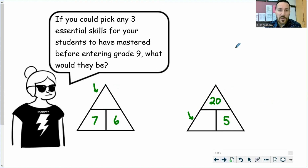So that is by far the most important thing. The second most important thing is actually not necessarily a math skill. First one is math fact knowledge, but the second one is more of a life skill or a character trait. Something that you would need to work on is resiliency and diligence.